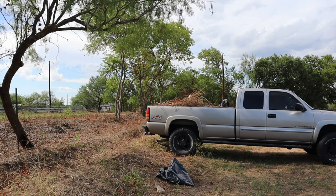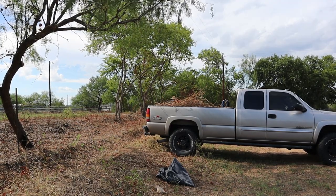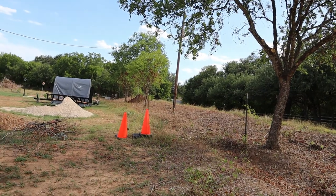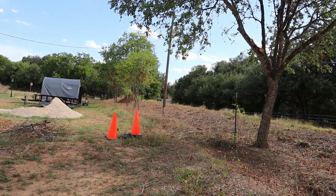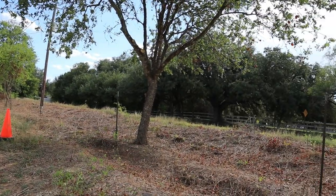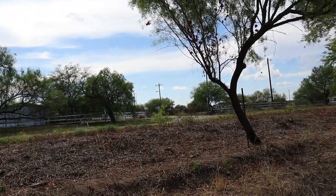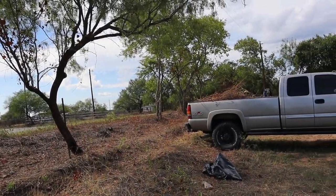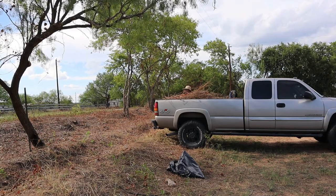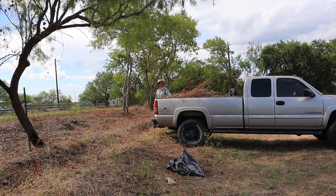So this is our second truckload. We started way down on the other end, down there, and you can see it's a lot clearer here than it was all along and through there. So I think we're about ready to go dump this load and then come back and do a third one. So we'll take you with us.